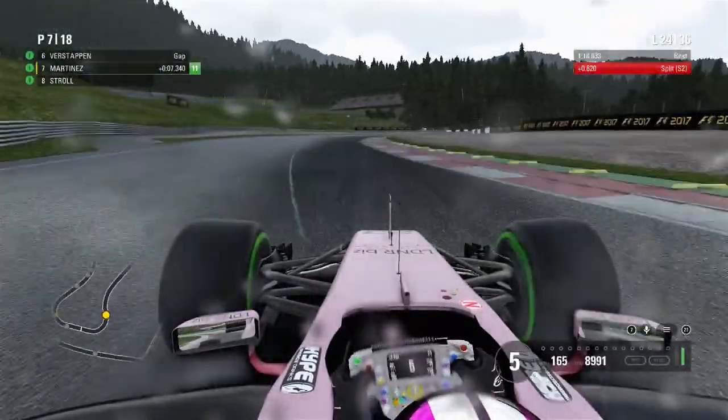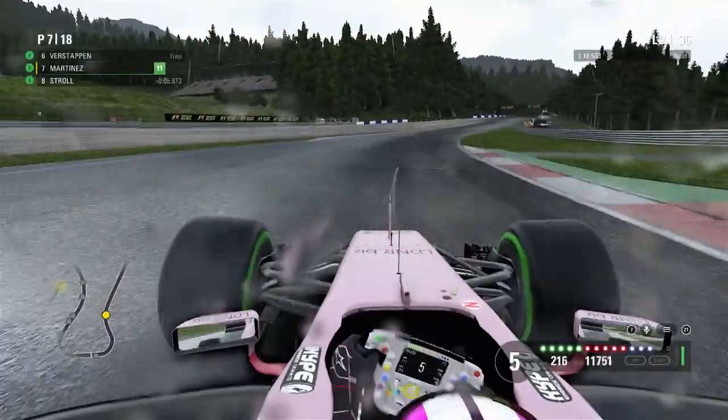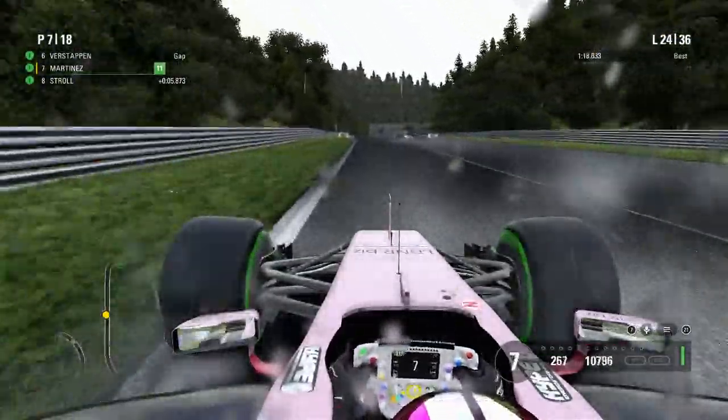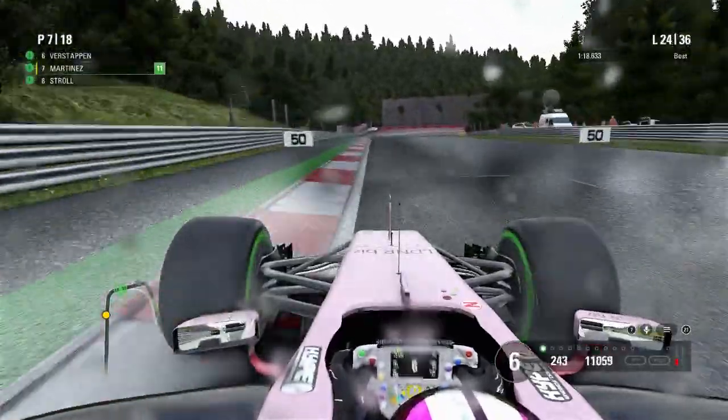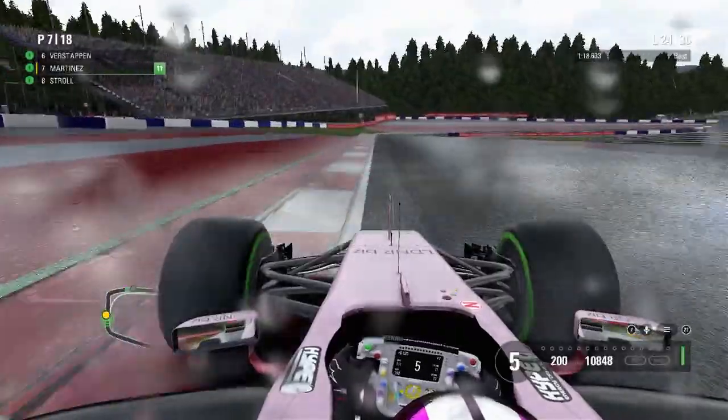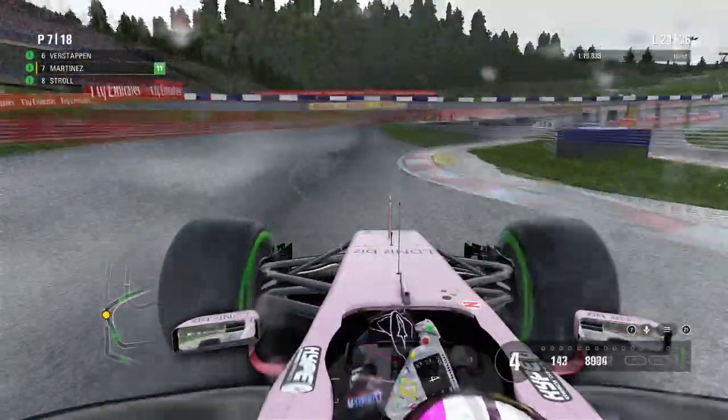I mean, they came on the radio a few minutes ago saying they still think we're on the right compound on the inters, but we're not a million miles away from slicks. So I don't know. I feel like I might get offered the option to switch over to slicks earlier than what we think. Right now, obviously the track is wet, but I can notice it drying quite a lot.